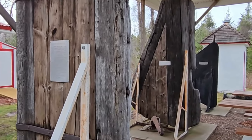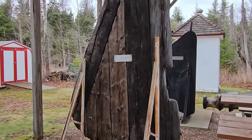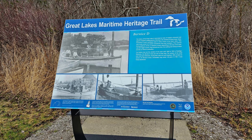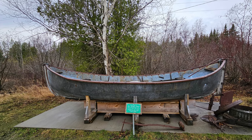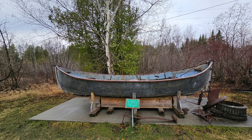In addition to the lighthouse, there are many historical artifacts from the shipwrecks that have occurred in the area along Lake Huron. Each one tells a story of what it was like traveling Lake Huron as a passenger vessel or working the busy shipping season of Michigan's natural resources.